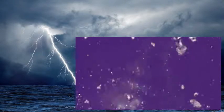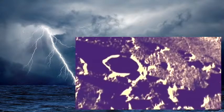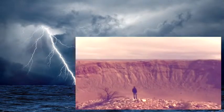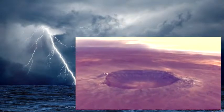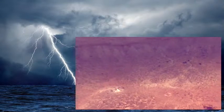Millions of comets were scattered in all directions, peppering the planets. It was called the Late Heavy Bombardment. It created many of the craters we see throughout the solar system today. It left scars all over our moon. And it had a lasting impact on the Earth as well. The only impact craters we see on Earth today, like this one in Arizona, were made much more recently, but they reveal the scale of these impacts.